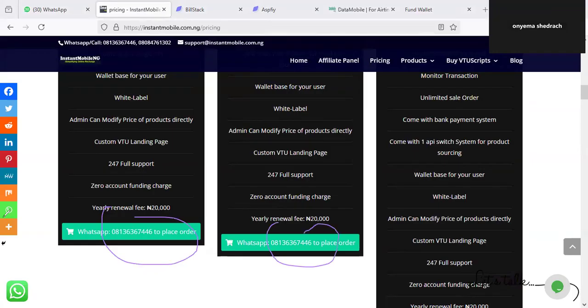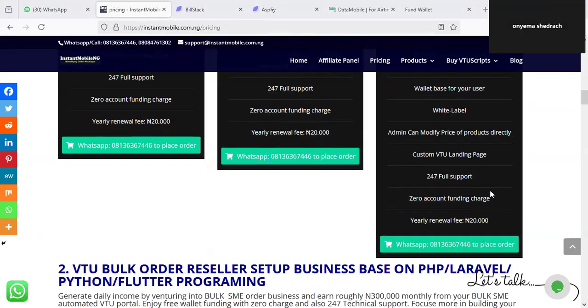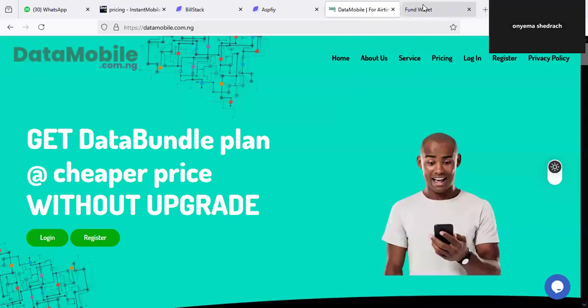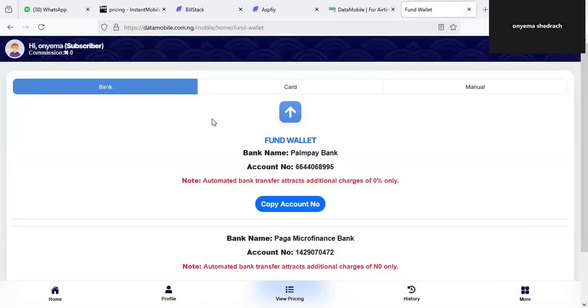Now, most people will also come and say, okay, what if I want to see a demo? Okay, go to datamobile.com.ng and see things for yourself. Fund the account and see how everything works.